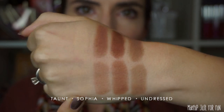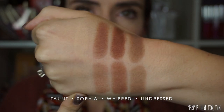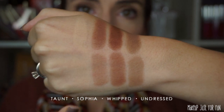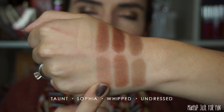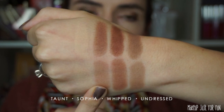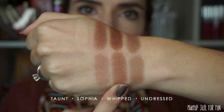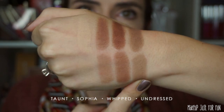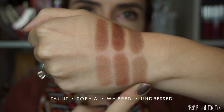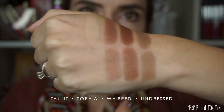First we have a cream colored shadow. Doesn't show up super well just because it's close to my skin tone. This one's called Taunt. Next is a pretty neutral undertoned medium brown. This one is Sophia. A slightly darker and warmer brown called Whipped, and a very cool toned medium brown shade. This is almost a grayish brown called Undressed.